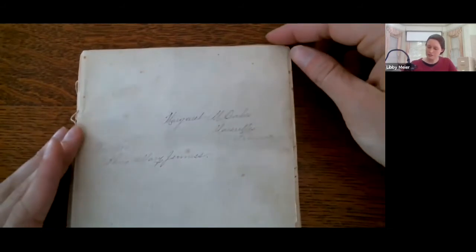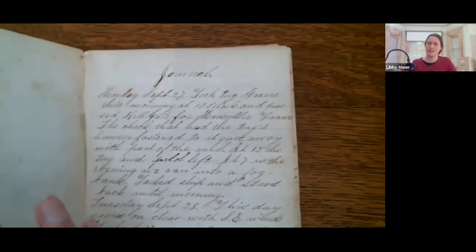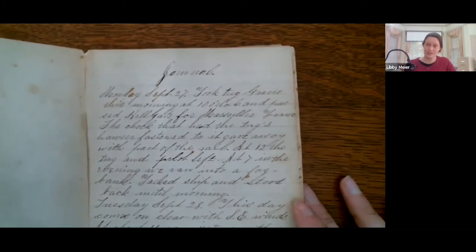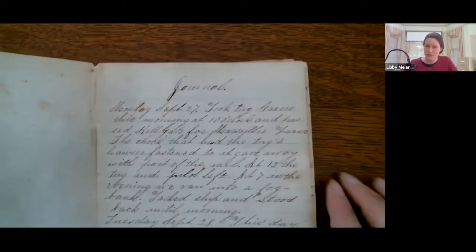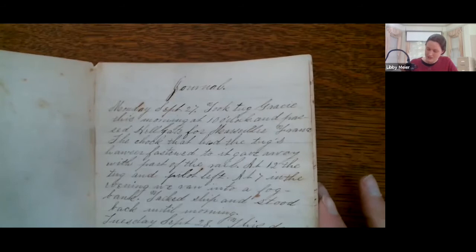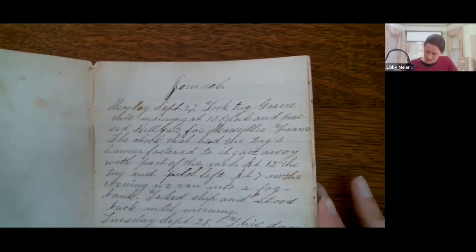And so she's 14, she's at sea. She's been hearing about the sea, certainly from her family, a long time. And she starts out her diary not at all like we'd expect a girl to be writing a diary. She starts it out by saying, Monday, September 27th, took tug Gracie this morning at 10 o'clock and passed Hellgate for Marseille, France. The chock that held the tug's hawser, fastened to it, gave way with part of the rail. Maritime accident, but minor.